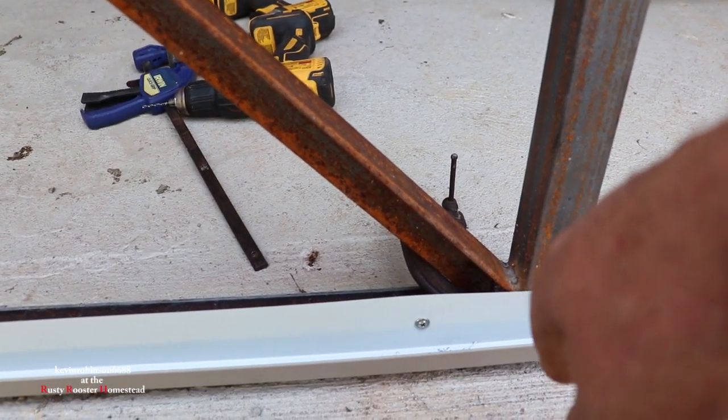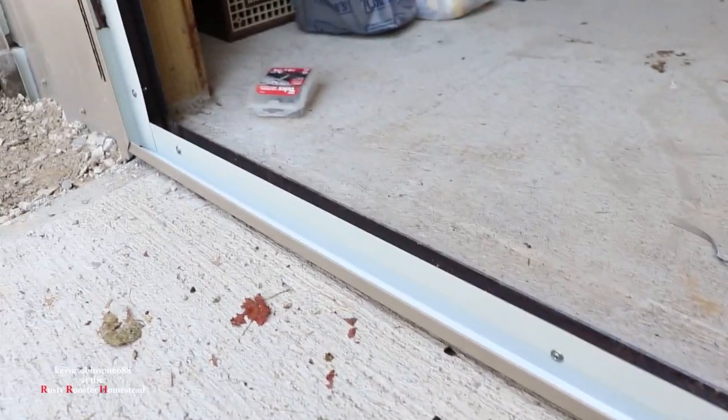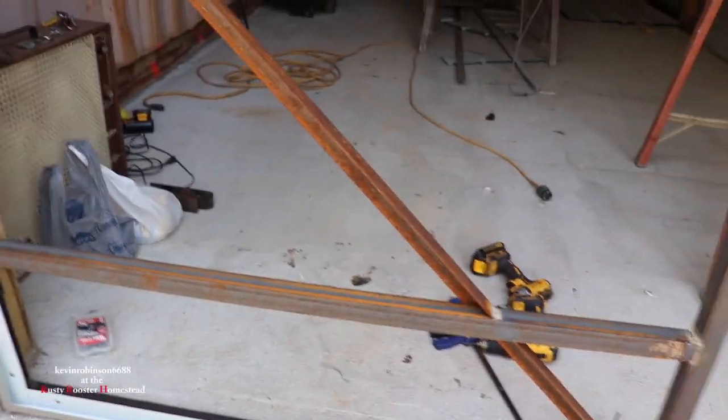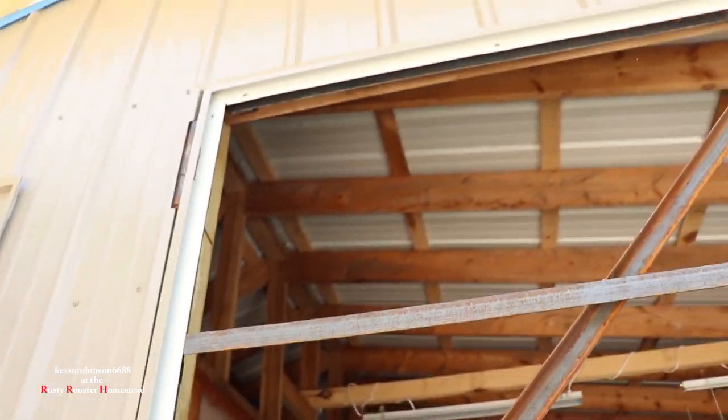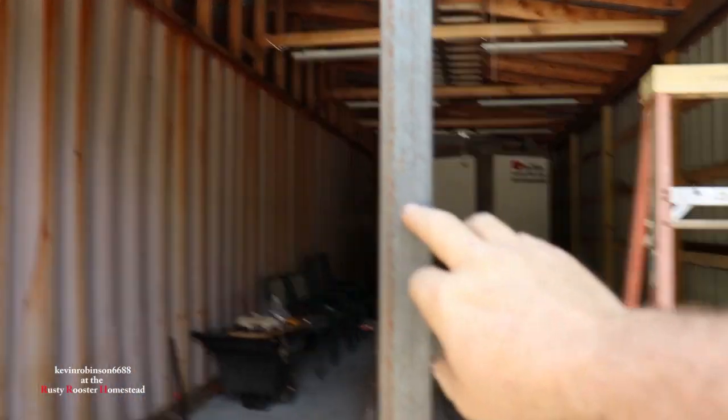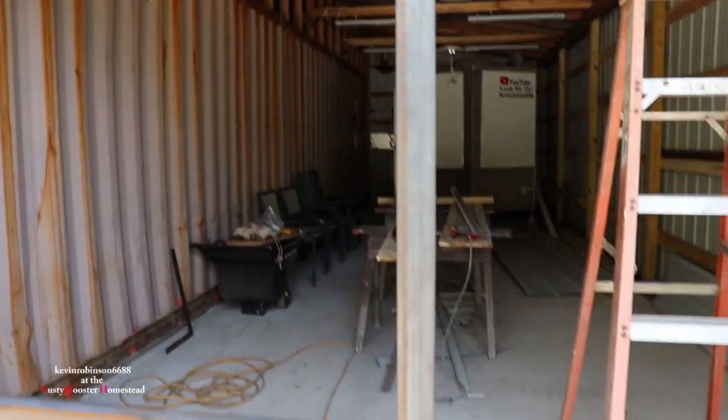I gotta drill first because these self-tappers will break. So I just drill the holes and screw that right to the angle iron. And I did that all the way around up this side and across the top, but I'm not going to put this piece on yet. This will be my last piece to put on.